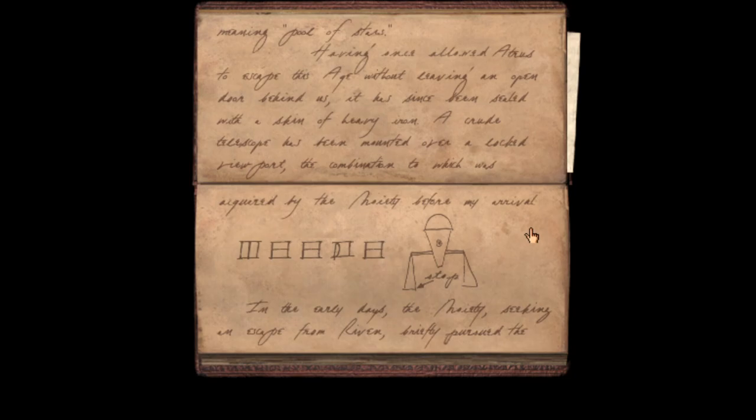Having once allowed Atris to escape this age without leaving an open door behind us, it has since been sealed with a skin of heavy iron. A crude telescope has been mounted over a locked viewport, the combination to which was acquired by the Noiti before my arrival. That's 15525, it looks like. I didn't actually refer to my notes though, so maybe that's wrong. It says stop for some reason.